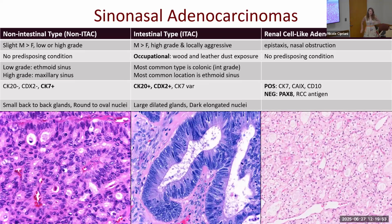The sinonasal adenocarcinomas have also been around for a while. They're sort of the generic non-intestinal CK7 positive type. There's the intestinal type, which is CK20 and CDX2 positive, I think also SATB2, but looks like colon cancer, stains like colon cancer. The boards like to ask about this because it has a very specific occupational association with carcinogenic inhaled dusts, like wood and leather dusts.